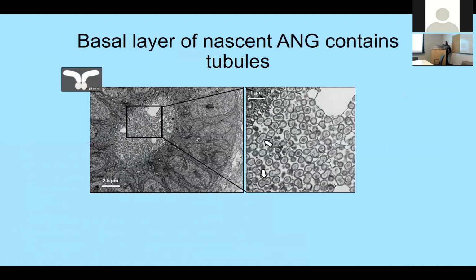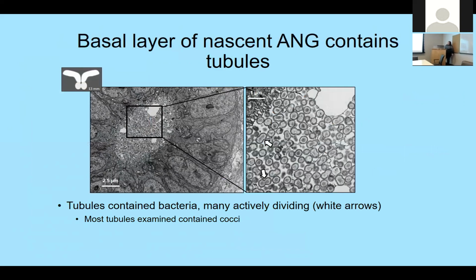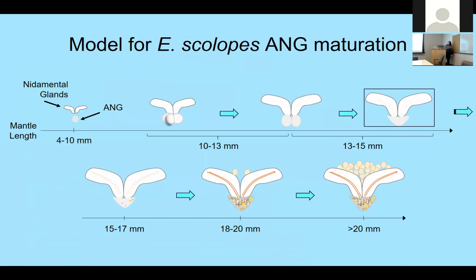If we look at the basal layer of the tissue that I mentioned, we see these tubule structures similar to what we see in adults. They do contain bacteria. There's not quite as many as we would see in the adult tubules. You'll see that later on.